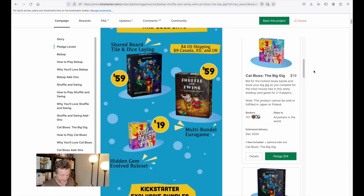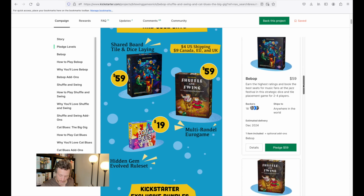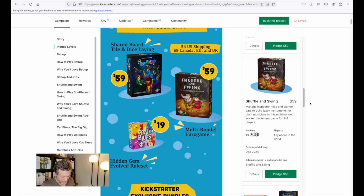So if you're looking at just getting Cat Blues The Big Gig, it's a $19 pledge with $4 shipping for $23 total. If you would just like Bebop, $59, $4 shipping, $63 total. And if you would just like Shuffle and Swing, a $59 pledge, $4 shipping, $63 total. Now, none of these pledges have those various upgrades, those add-ons included.